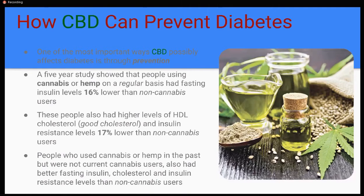So people who used cannabis or hemp in the past, but were not current cannabis users, also had better fasting insulin, had better cholesterol, and insulin resistance levels that were better than non cannabis users. So, CBD can also be used to prevent diabetes.